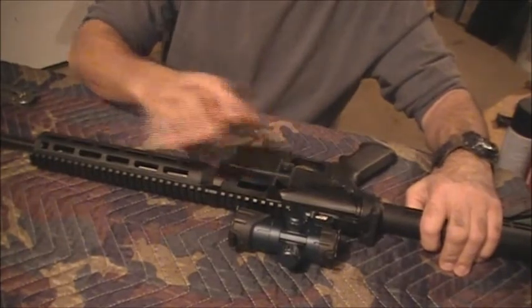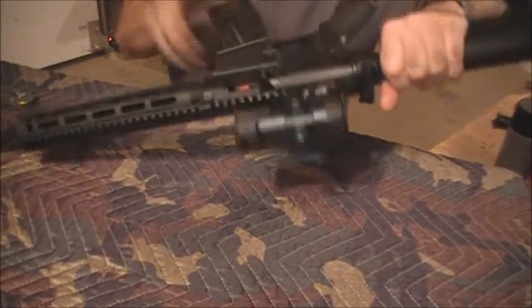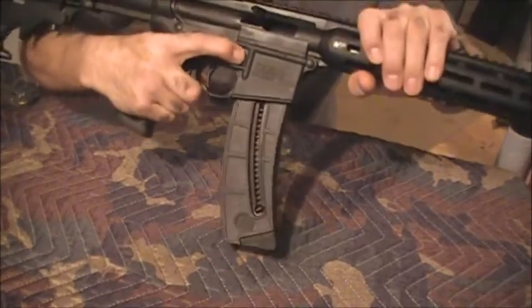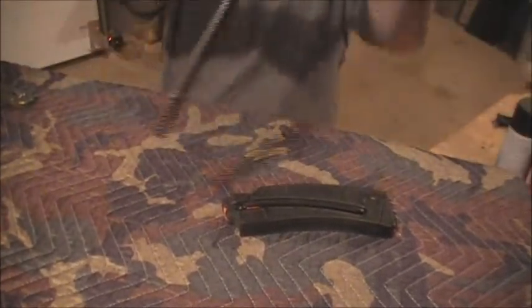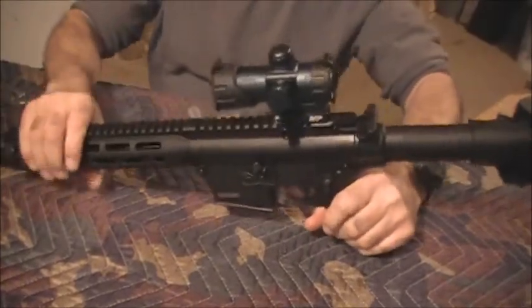Aluminum mag release right here. We'll put the mag in so you can see what it looks like with the mag in. And standard, we'll flip it around here, standard mag removal like any AR-15. Push the button with your trigger finger and it pops right out. I got lucky, I guess.